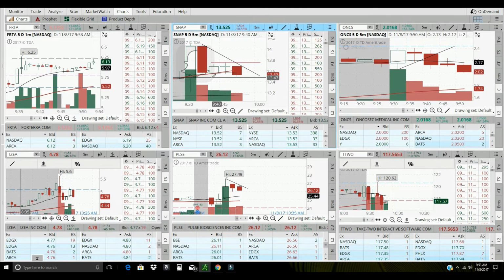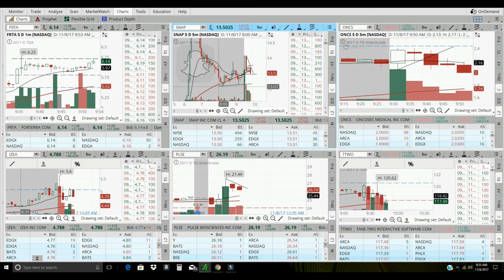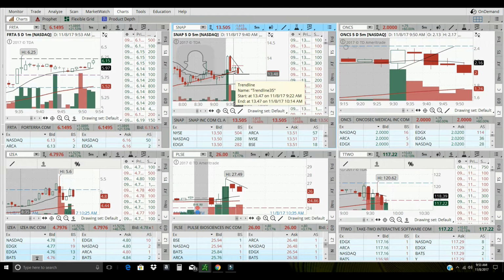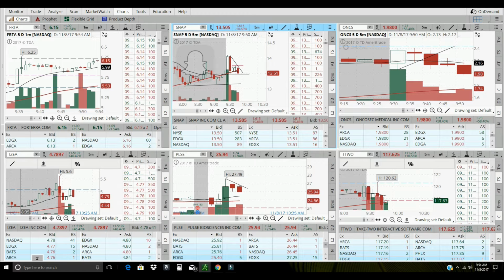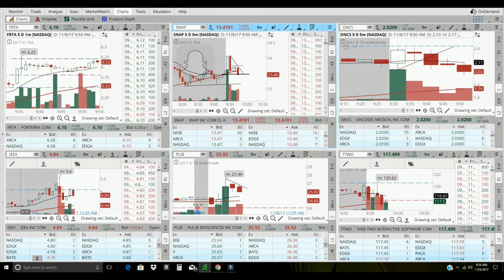So a break through the open could take us back down to 1307. So that's where I'm looking at. Break through this open to 1348, I'll sell 2,000 shares and go from there. Actually, that's going to be 3,000. Sell 3,000. All right, so I'm short Snap at 1345.